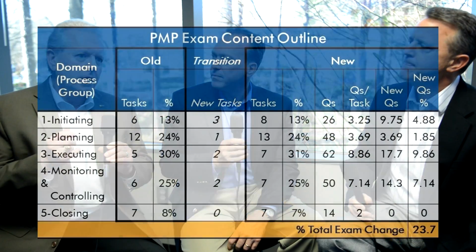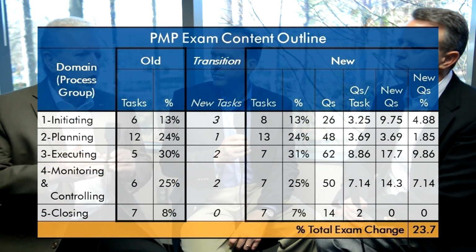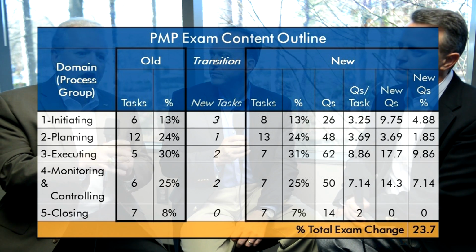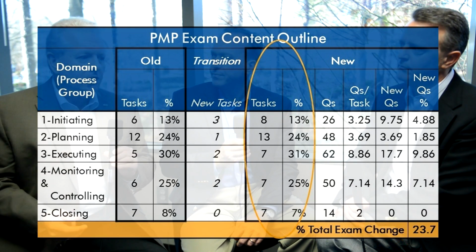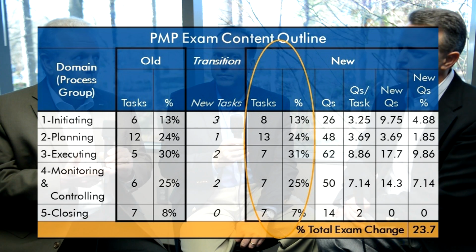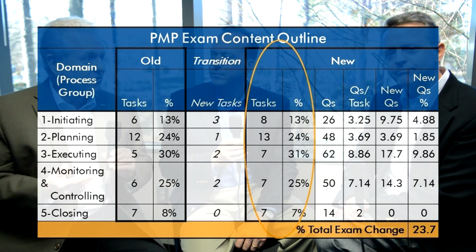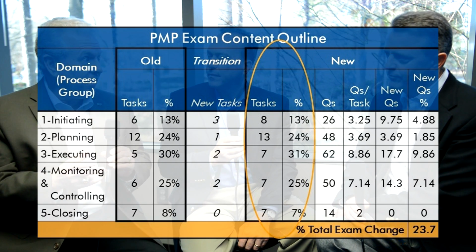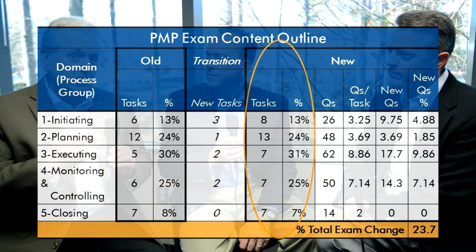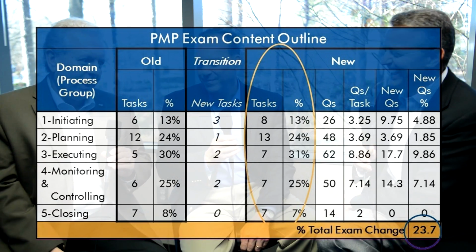Well, the exam content outline gives us a percentage breakdown of what percentage of the content will be covered on the exam. As we take a look at that breakdown and the tasks associated with those percentages, if you simply multiply the number of tasks by their percentage content on the exam, just that analysis alone, I actually came up with 23.7%. But what's a few tenths of a point amongst friends, right?